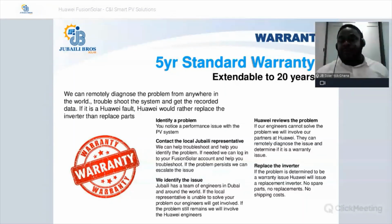We replace the inverter for you, and then we will deal with Huawei on our side on the warranty replacement. So the inverter replacement will be done locally, and that's what I mean, locally in Pakistan. You don't have to bring it all the way to Dubai, pay for shipment, take it back before you can get your item. This also reduces your downtime, because the defective inverter will not be lying idle or waiting for you to ship it to China before you bring it back. The Jubilee local representative will take care of that and will solve your warranty problem for you.